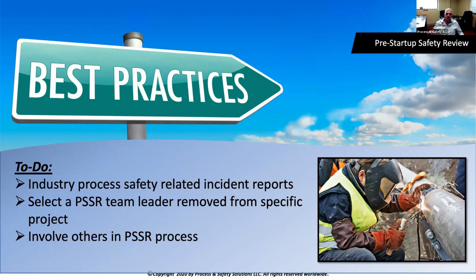But that's what the PSSR should be doing as well. Those of us who do have access to some of those incident reports can start updating our PSSR documentation to ensure that we're looking at these things as we're doing those final checks before adding chemicals.